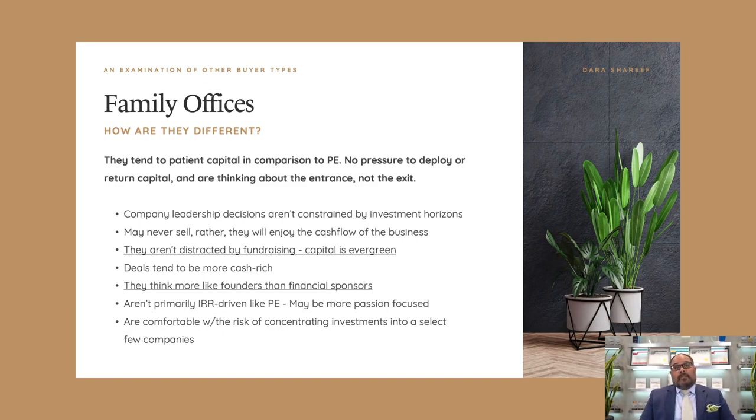So these folks are supposed to be full-time investors, but they also serve on boards. They might be on four or five boards at once of companies that they're operating, that they're buying. So this is a real distraction from their day to day. And the difference with a family office is there's no capital raise. This is evergreen capital. It's there to deploy, and there's no need to go out and look for more money.